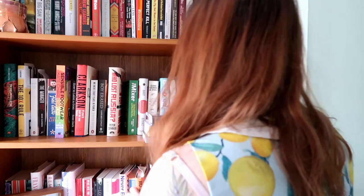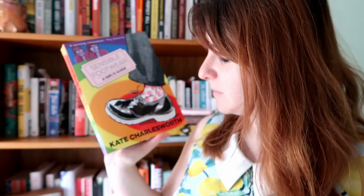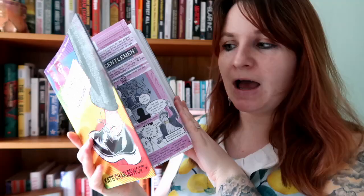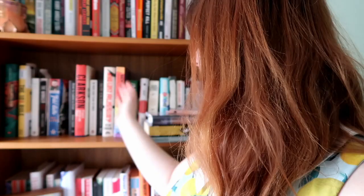It's got a foot. Doesn't count as a footprint necessarily, but it has a foot. So I'm going to give myself like half a point. This is Sensible Footwear, A Girl's Guide by Kate Charlesworth. And this is a graphic memoir about Kate's experiences coming out as a lesbian and also a bit of a history of the LGBTQ community and movement, I think mainly in the UK. So yes, really good. And one of the few non-fiction graphic novels that I've read, which I'd love to read more. Did that go there? I don't think it did, but let's just pop it there for now. We will fix everything later.